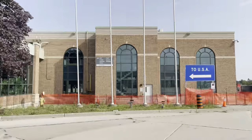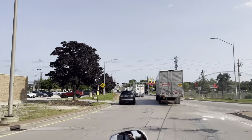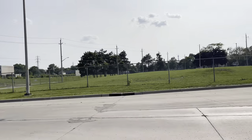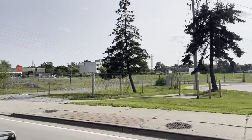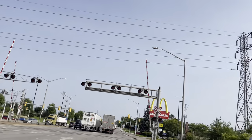Here we go, guys. We are now in Canada. Welcome to Windsor. And now, we are just roaming around and we will just tour you around too. Parang Amerika lang pala ito. Anyway, guys, just enjoy our ride.